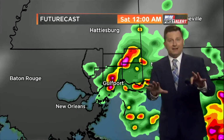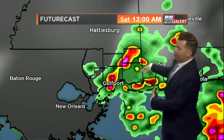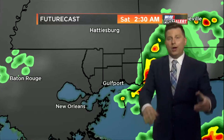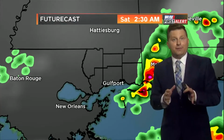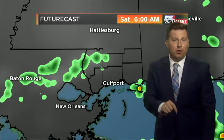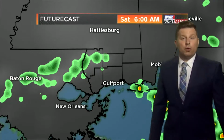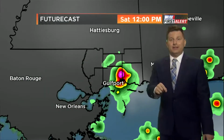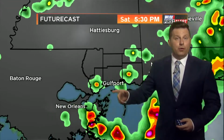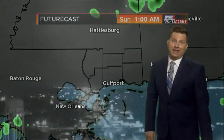So how much longer is all this going to last? Looking at Futurecast, it takes that complex of thunderstorms and begins to move it through South Mississippi by around midnight, then by around 3 o'clock beginning to exit. So between now and about 3 o'clock would be our best chance for seeing rain across South Mississippi tonight. Then we go into tomorrow, looking around sunrise, we could see a few coastal showers around the area. And then as we go into the mid-morning into the early afternoon, perhaps another round of some hit and miss scattered showers and thunderstorms. Now tomorrow does not look like a washout. It doesn't look like we're going to have rain all day long, but do be aware we could be looking at some of those pop-up showers and thunderstorms.